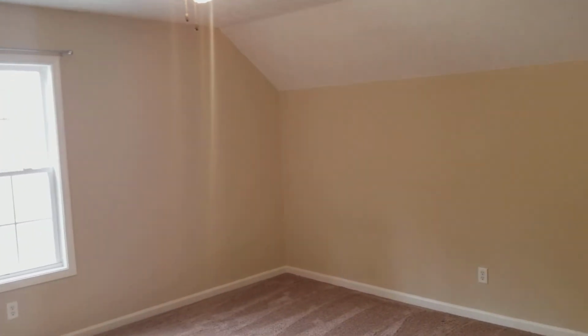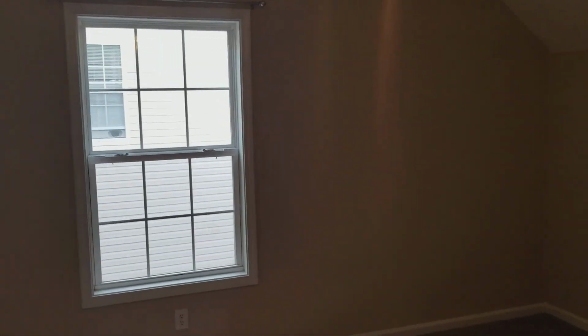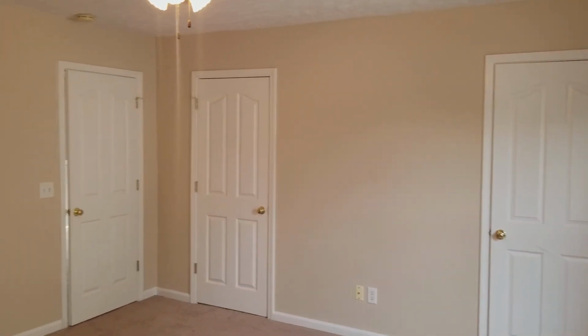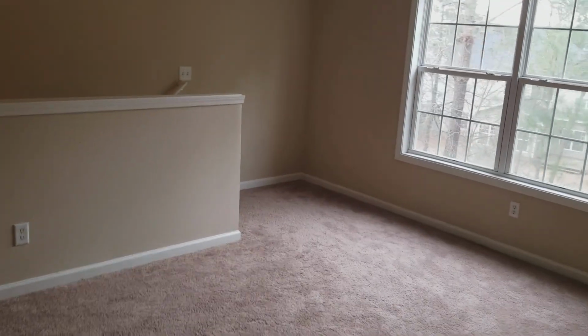Making our way back through here, we're going to look at bedroom number 5. Same style. Also pretty large in here as well. You have your ceiling fan. And also you have your window right here. And then you have your 2 closets right there. We're going to make our way back downstairs. And we're going to take a look at the master bedroom.